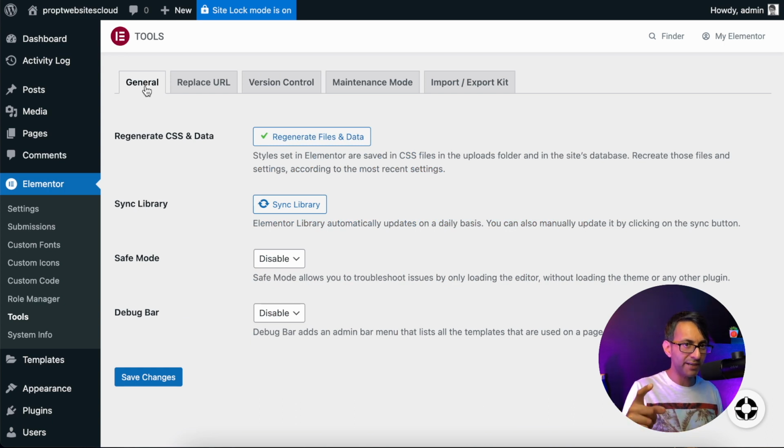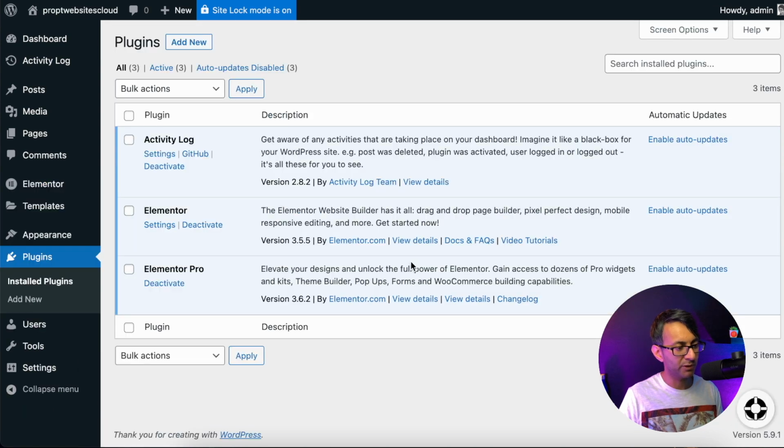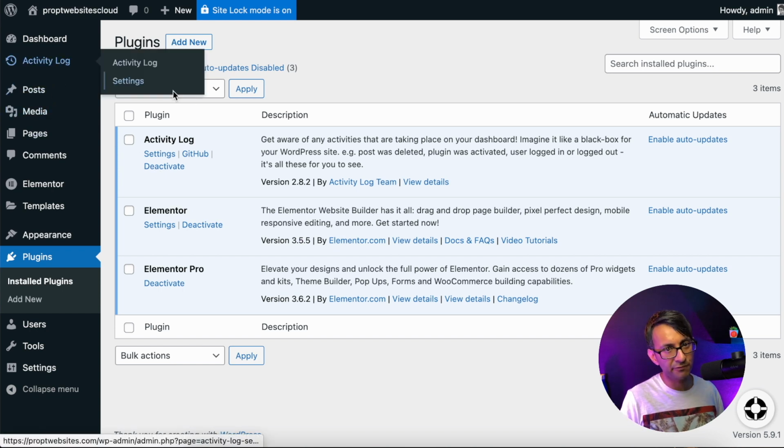But I do want to stress, or I hope I'm stressing, that this was all here for us. I didn't have to install Elementor. I didn't have to install Elementor Pro. In fact, if we go to plugins, I can even tell you what version we're on. And I did this yesterday. We have got the latest versions in. This is super great. I can enable auto updates or I can disable them. We've got the activity log. So if you don't like the activity log and you don't want it there, you can deactivate and remove it. It is not set in stone for you.